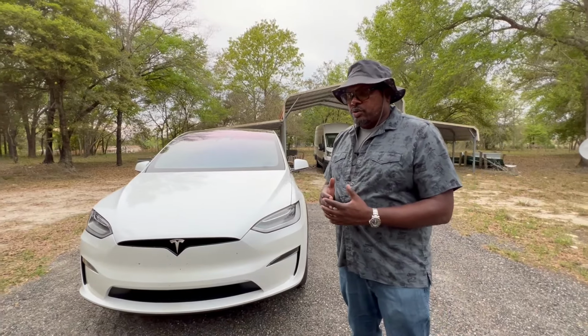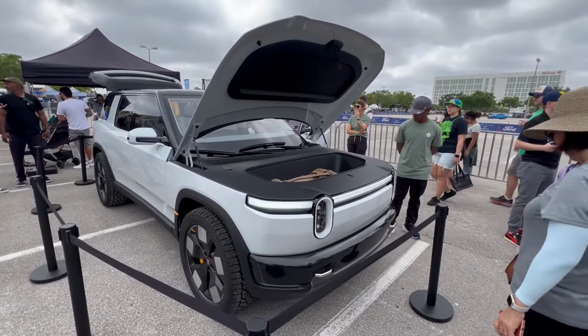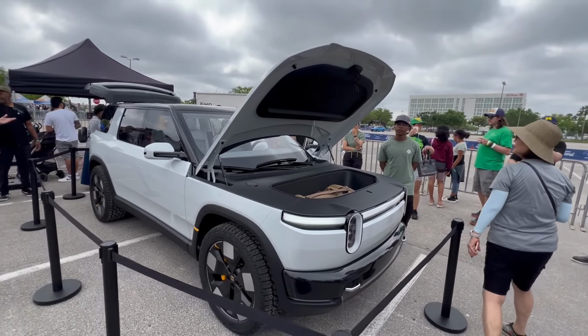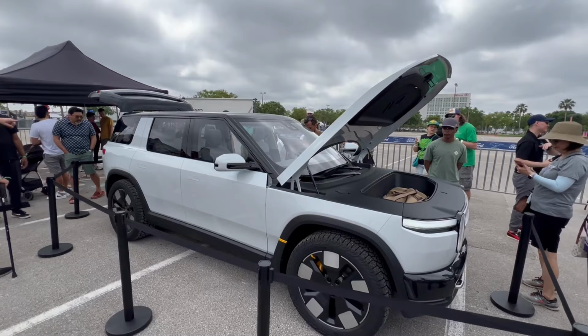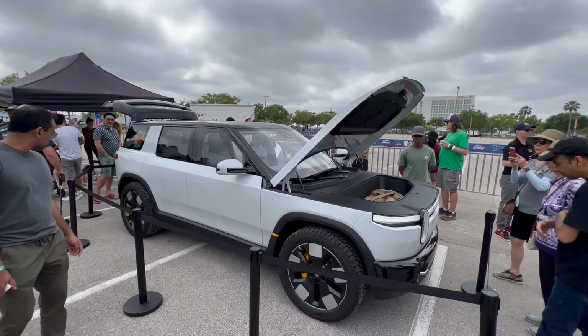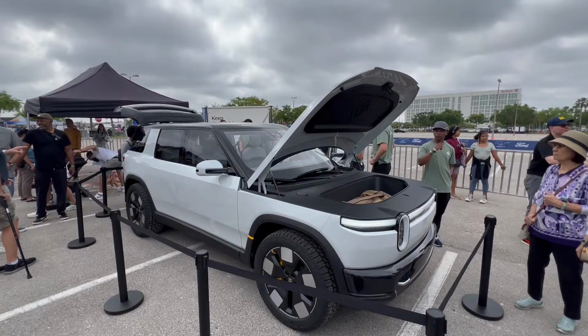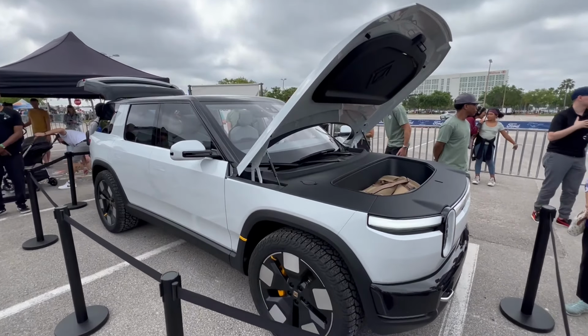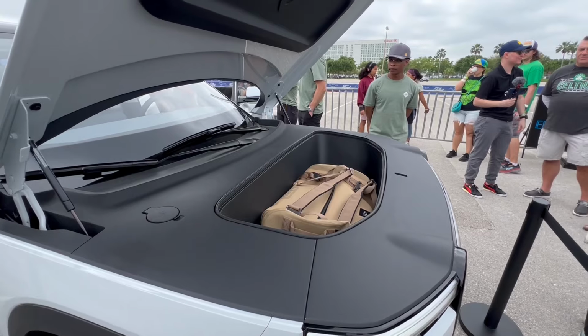So the R2 is kind of like a shrunk down version. I think they said it's something like 70%, maybe 75% of the size of the big SUV. And it's coming out in 2 years, so it's not out right now. What we're looking at is a prototype. They did not let us sit in it, they did not let us drive it, but we got to look at what it looks like.